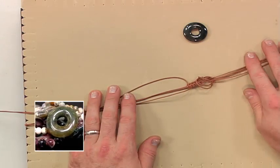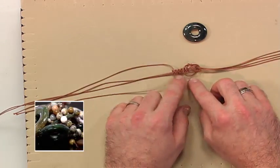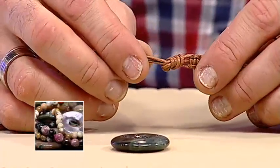So I've got 4 pieces, about 4 foot long, and what you need to do first of all is roughly find the centre, and just above the centre point, either left or to the right, you need to tie a knot. Now don't be too tight with that because you need to undo it again.